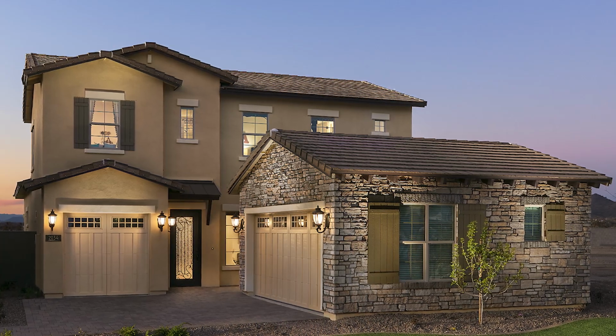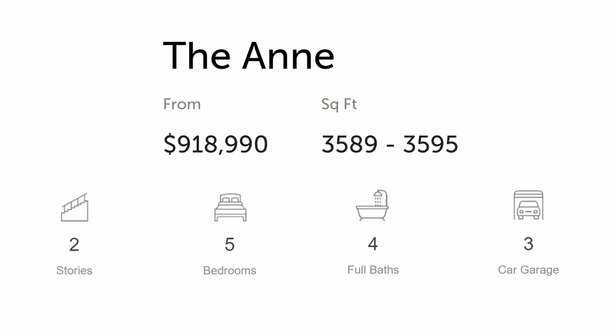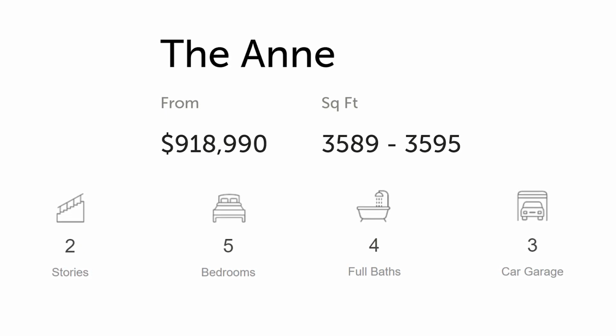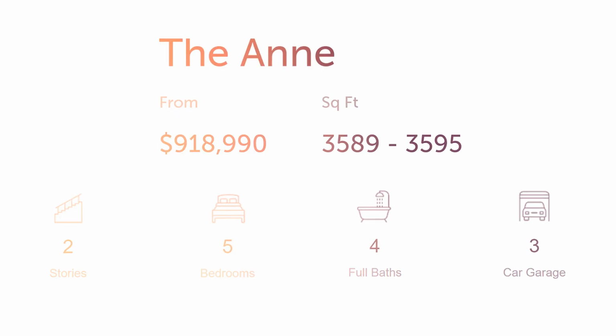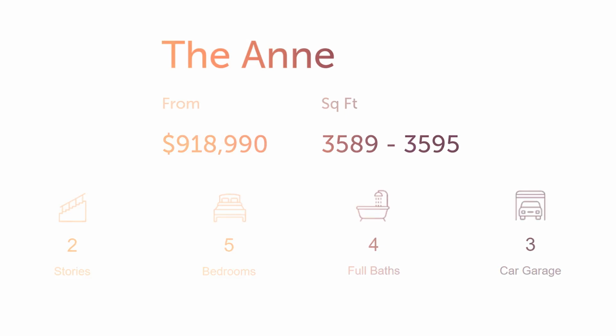So let's see this particular model. This model number 2 is elevation A, and the model is 3,593 square feet. It is 5 bedrooms plus a study and a retreat. I'm guessing this is the retreat up here. 4 full baths and a 3-car garage. So remember, we saw the 2-car garage on one side and the single car on the other side.